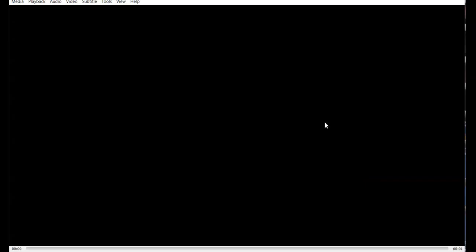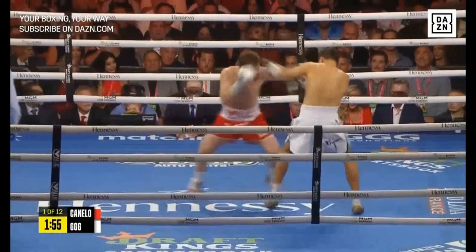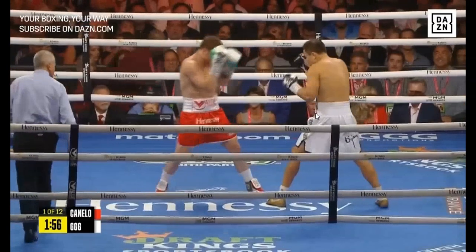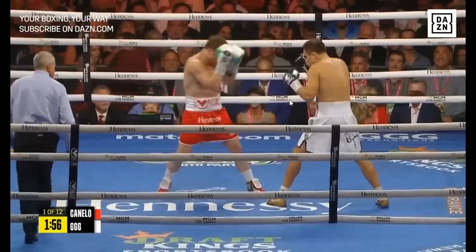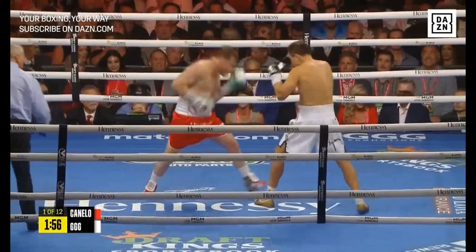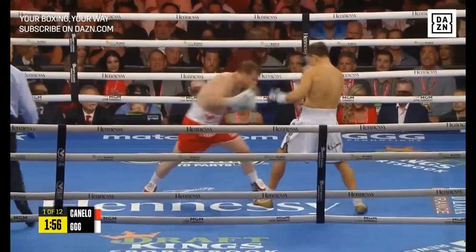So, beautiful little sequence here. Canelo's going to make it to the front foot, and watch him try to parry that shot. See his glove flinch here? Pop. Expecting a jab from Golovkin, and now he's going to slip to the front foot because he's expecting maybe a possible feint, or maybe he saw Canelo feint, try to catch, and now he's like, oh shit, I gotta go.